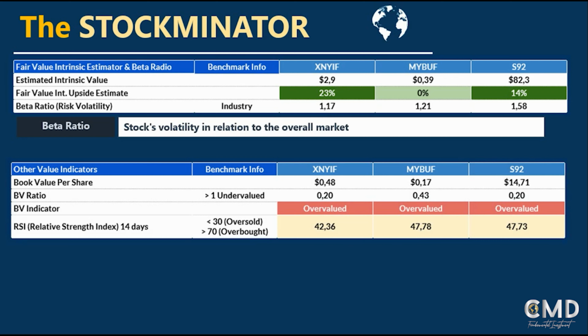We can also look at some other indicators. One of them is the book value per share. Here we want this to be above 1 because it means that it is undervalued. If it's below 1, it is overvalued. And as we can see across the board, all of them from this angle are considered overvalued.